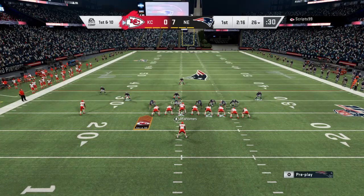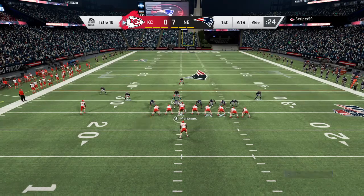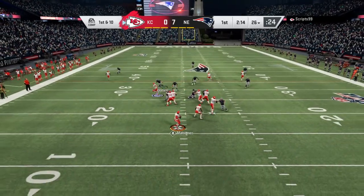Watch the screen, watch the screen. Watch the screen. Hey, 43. Come. Now here's Mahomes.